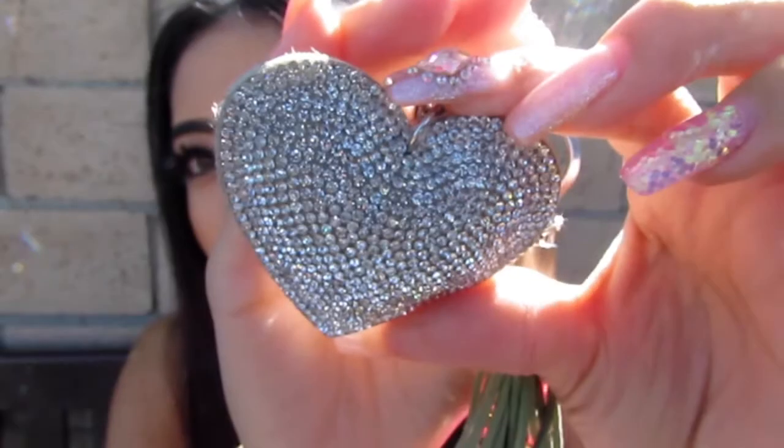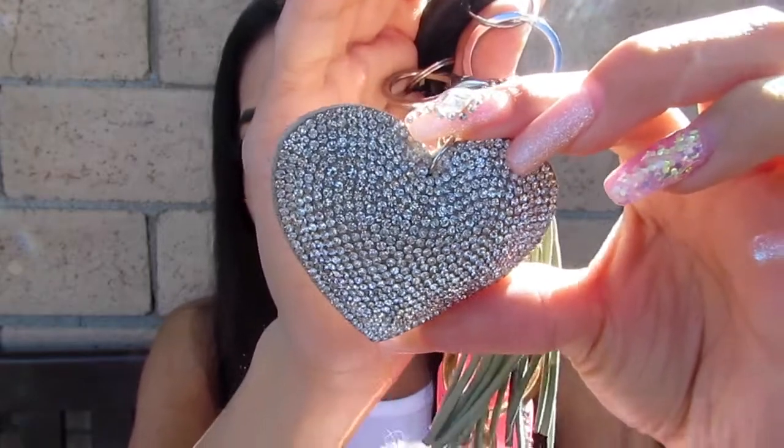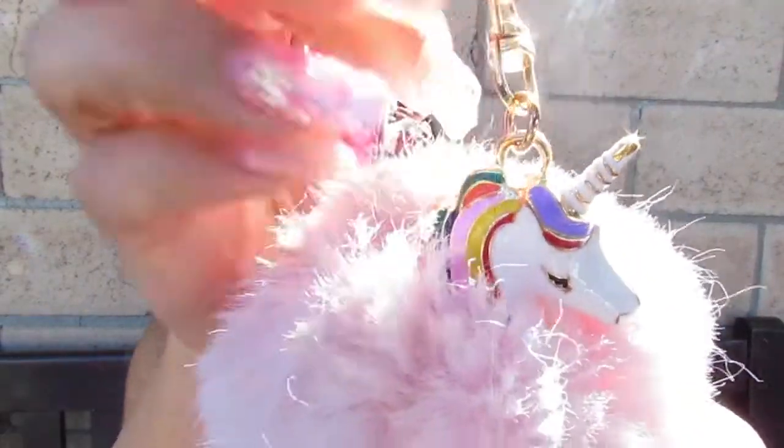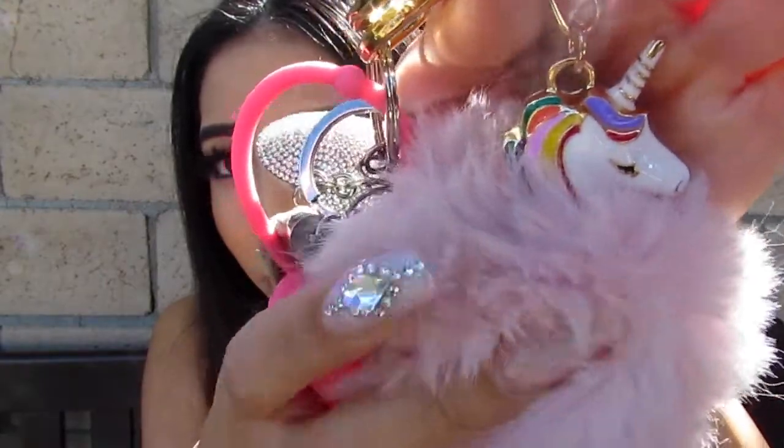First thing I see here are my keys. So I have my car key right here, and then I have a glittery keychain right here. It's just a glittery silver heart and this really dirty one. And then I have this super cute pom-pom right there.